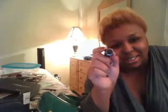Then this is my other Ricky's Discontinued collection in the color D. It's a darker brown.